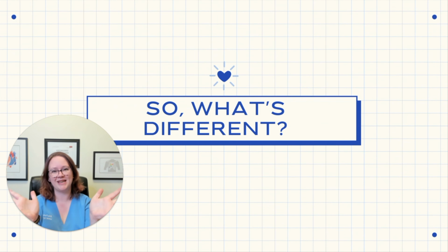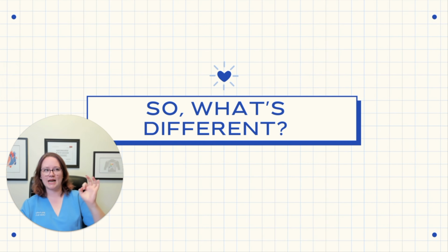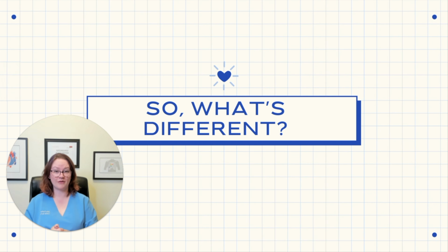So what does that mean, right? What's the difference? Well, the difference is the item types and the scoring, but the item types. So let's start there. And before I get into the new item types, I just want to say that I think the most common misconception I've heard, and honestly, I had this misconception as well.